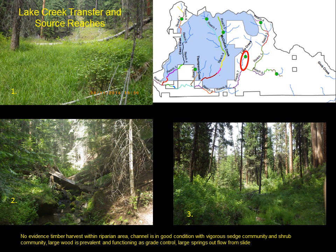Lake Creek transfer and source zones are depicted by the red circle on the map to the right. Perennial flow began below the Magone Lake slide from a large spring depicted in photo 1. Large wood was abundant as shown in photo 2, and abundant large ponderosa pine and Douglas fir were present on the toe slope shown in photo 3.